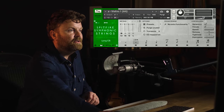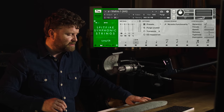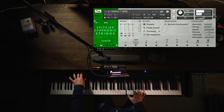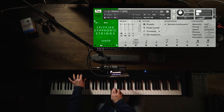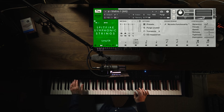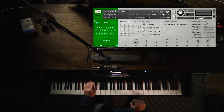And if we listen to that with our con sordino, our muted long strings, which always have a slightly fizzy top edge because of the sound of the muted string there. Check this out with these vintage ribbon mics. I'm blending those in with the stereo stage mics. Really beautiful sound. It really does add a character and a different color to the sound.